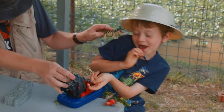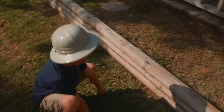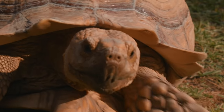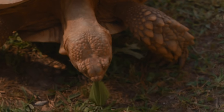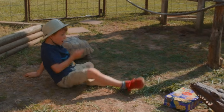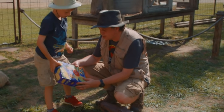My body came off. Ooh, it's tortoise. Here, eat some leaves. Turtle race! Wow! Hey, LB, did you find the surprise toy?